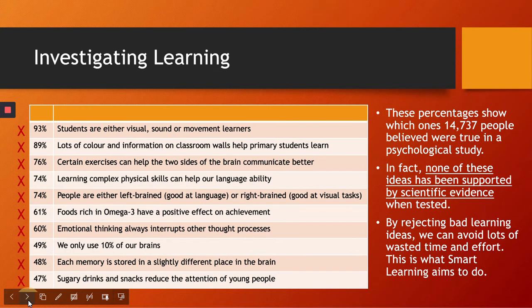The idea of the Smart Learning Initiative, in part, is to try and reject some of these faulty misconceptions and avoid wasting lots of time and effort on things that aren't actually effective in the classroom.